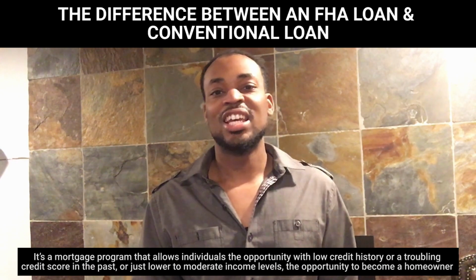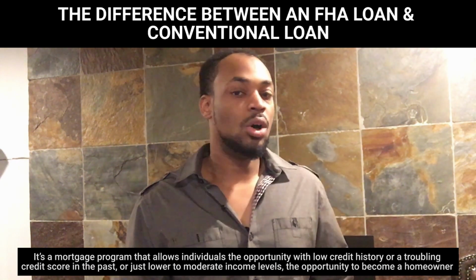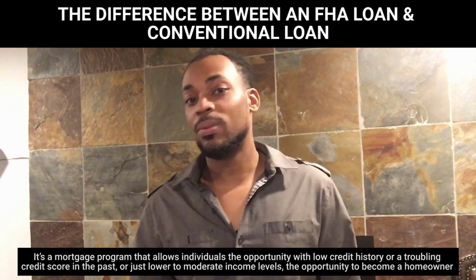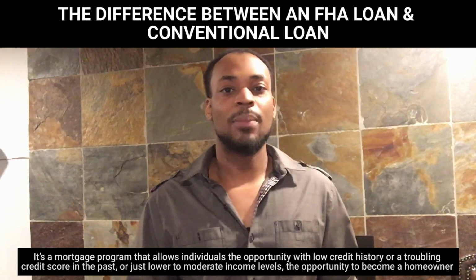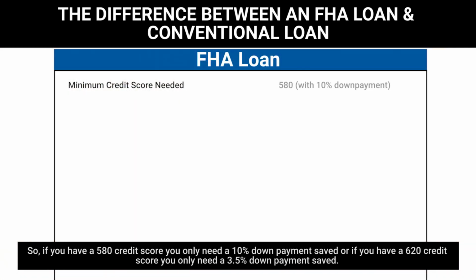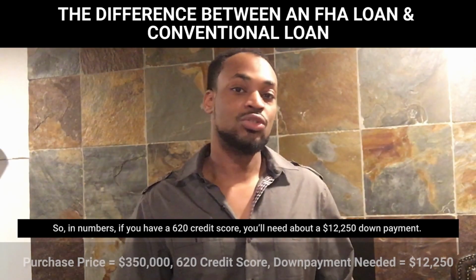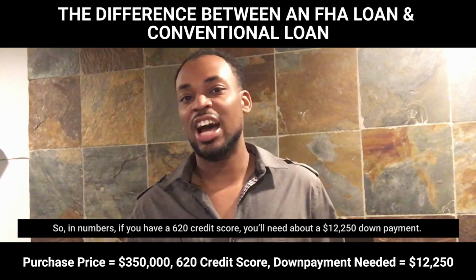Keyword: federal. It's a mortgage program that allows individuals with low credit history or a troubling credit score in the past, or just lower to moderate income levels, the opportunity to become a homeowner. So, if you have a 580 credit score, you only need a 10% down payment saved, or if you have a 620 credit score, you only need a 3.5% down payment saved. So in numbers, if you have a 620 credit score, you'll need about a $12,250 down payment.